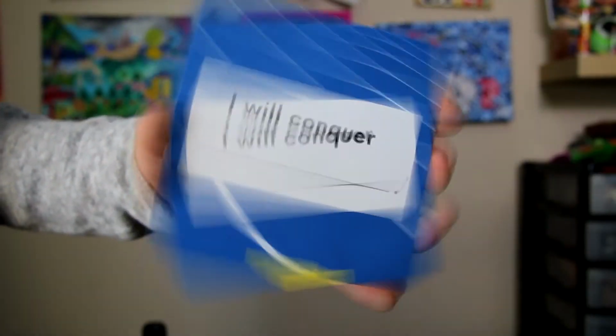This is the Game Face Glam Bag. This just tells you a little bit about the January Glam Bag and facts about how 2018 is your year. So, on the front it says, I will conquer. For me, I will conquer 2018. I'm not gonna let it kick me in the butt like I did last year.